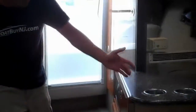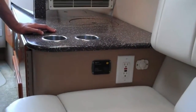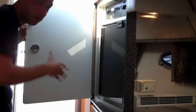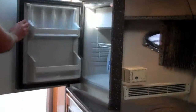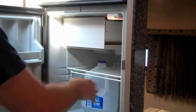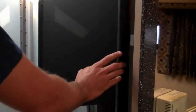As you move over here, you have a couple more outlets. Obviously your 12-volt, 120. Right over here is that main electrical box which I was showing you, which has all the controls for whether you're on shore power or running 12-volt electric. In here is your refrigerator as well. Nice blown ice cold, which obviously will work off the generator or your 120-volt electric.